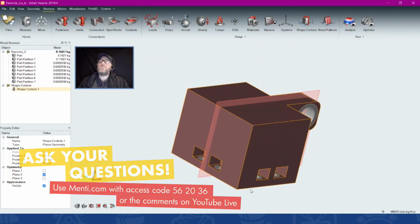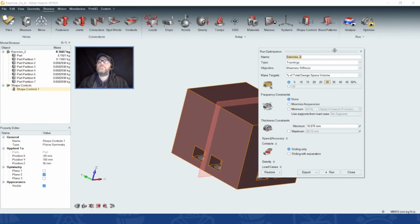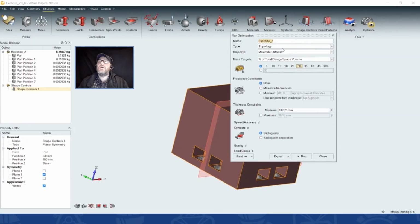So we've got the part set up. Last thing we need to do is define our optimization parameters. So I do that by coming to my optimize button here. I click run optimization. And you see it's a topological optimization. And now I can set the parameters for that. The 2 main things we need for any optimization are an objective, what are we looking to achieve, and restrictions, constraints, what do we have to hold to achieve that goal.